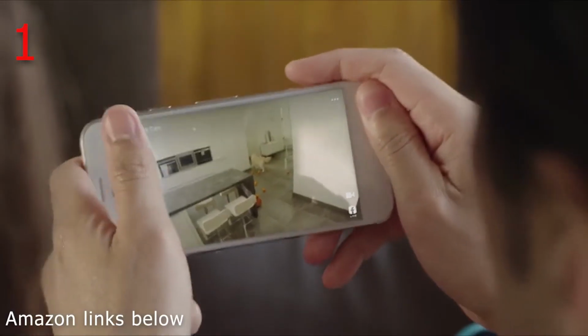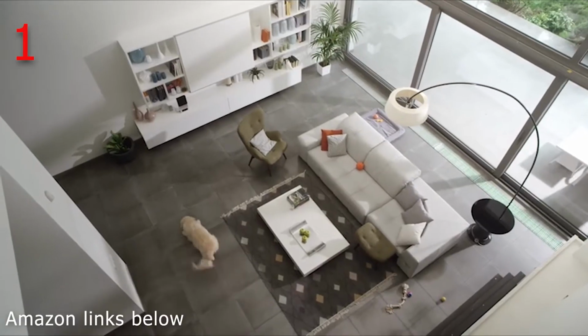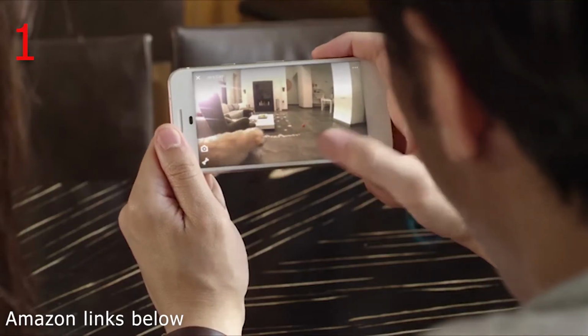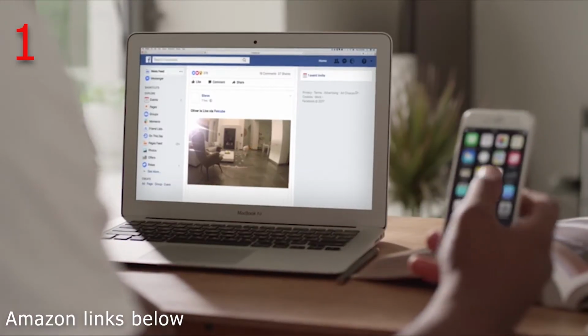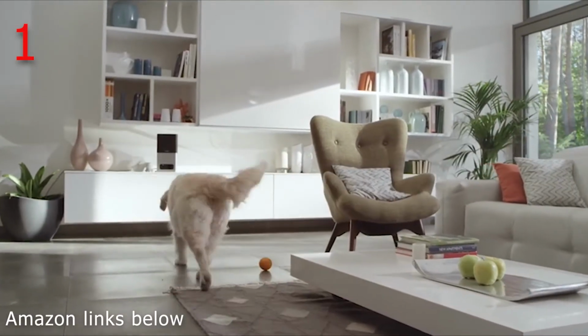So with more PetCube cameras, you can follow your pet from room to room. Turn silly moments into shared moments and instantly share your best clips to friends and family. Because some things are too cute to keep to ourselves.